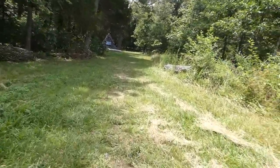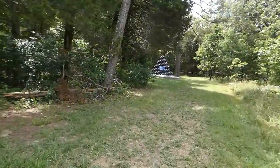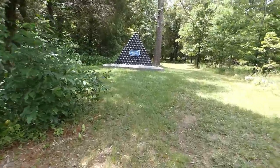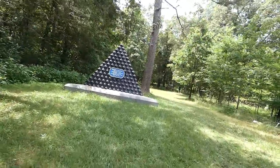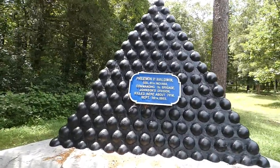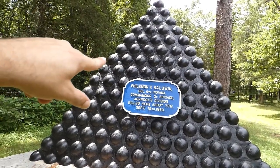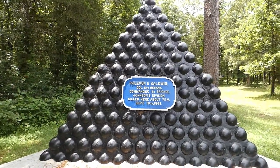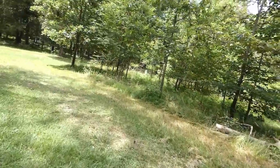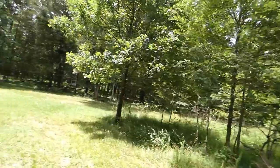All right, and we are right here with General Baldwin. So this is Philemon P. Baldwin, Colonel of the 6th Indiana, commanding 3rd Brigade, Johnson's Division, and he was killed here about 7 p.m. on September 19th, 1863. So it is actually pretty interesting just to be able to pay our respects to these people, these soldiers, and the infantry, and the states that were involved.